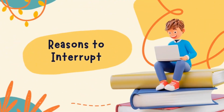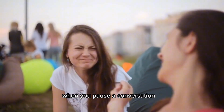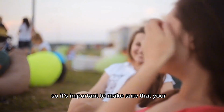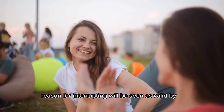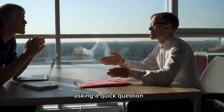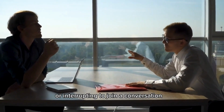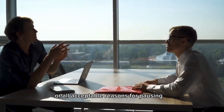Reasons to interrupt. An interruption is essentially a pause. When you pause a conversation, you will almost definitely draw attention to yourself. So it's important to make sure that your reason for interrupting will be seen as valid by the whole group. Giving someone important information, asking a quick question, sharing your opinion on something said, or interrupting to join a conversation are all acceptable reasons for pausing.